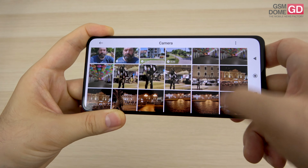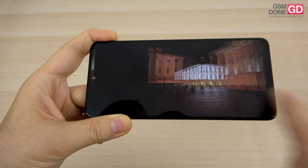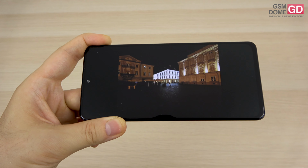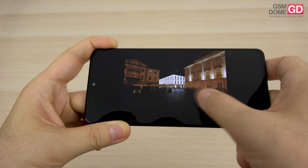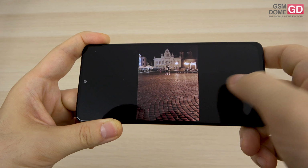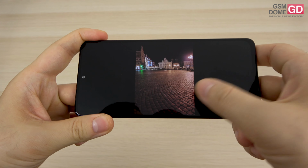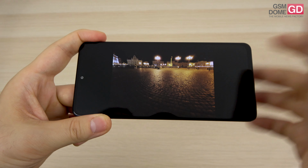Now when it comes to the low light, we have the shots here. I feel they're a bit warmer than usual. The ultra-wide camera is a bit of a letdown on account of its shots being too dark, and when you capture light sources, they will be a bit over-exaggerated, as you can see here. However, the contours of the people were very well represented.